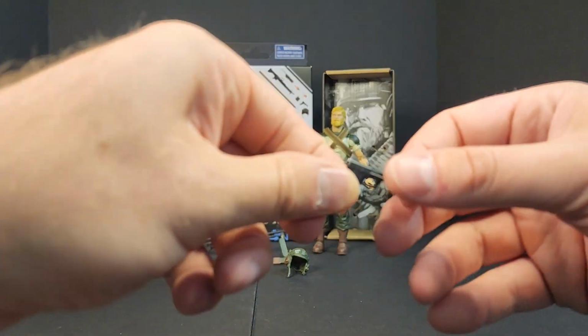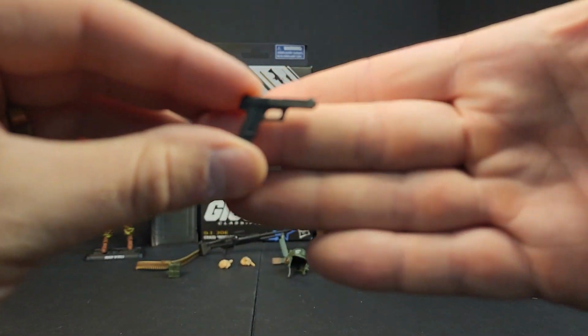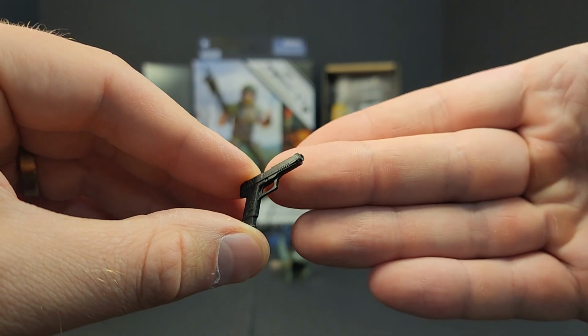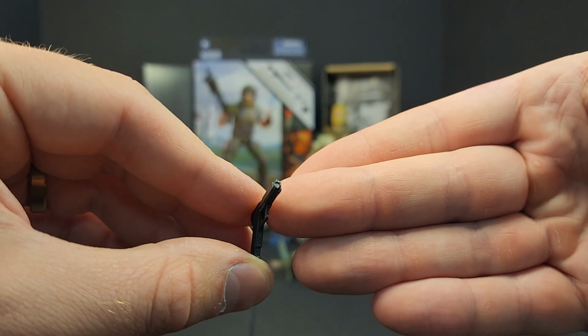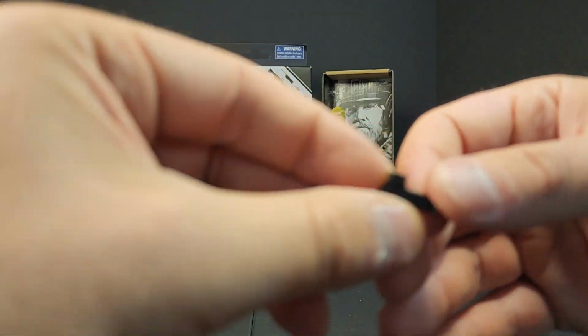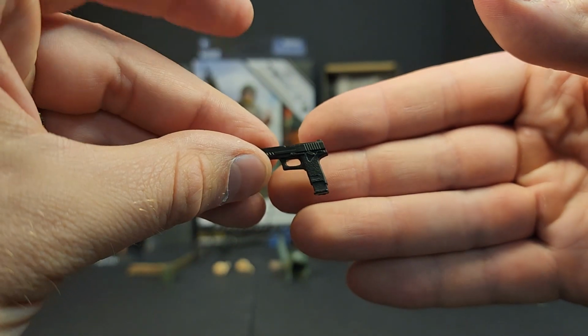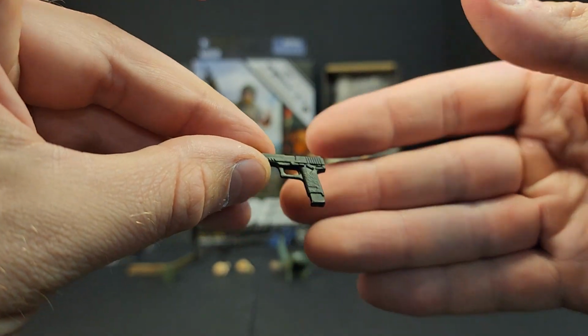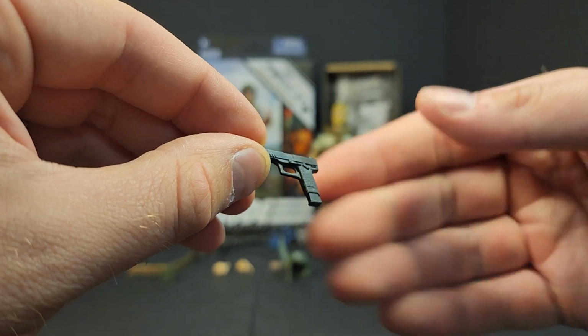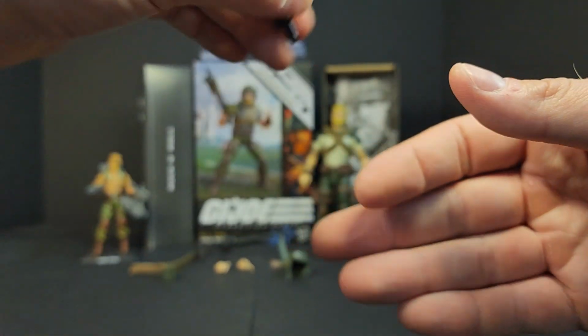Pretty awesome. He comes with this pistol. It's got a little bit of detail to it, but otherwise looks kind of bland. It does not have a porthole for blast effects. The magazine does not drop out of it, but it's got the little magazine hanging down. A little more sculpting on this side. Kind of a goofy, giant safety switch.